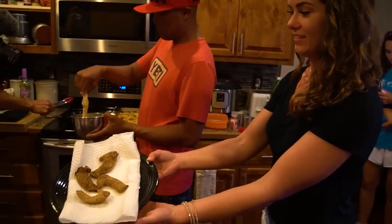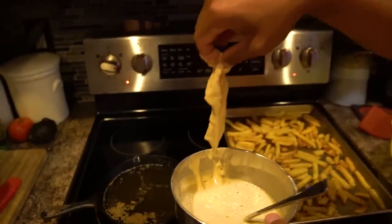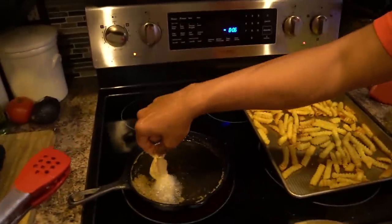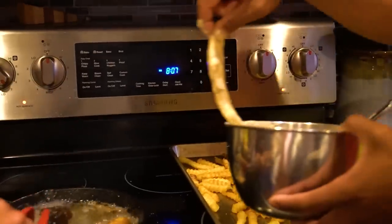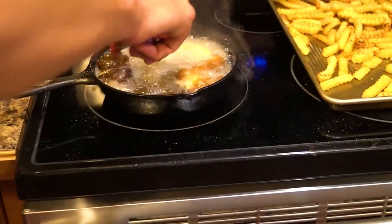This is Jemima and Sam. Oh, this is a pancake, huh? Also, another little hack, if you don't have beer or if you do not want to use beer, you can use anything that has any type of carbonation. Let's try and cool that oil down a little bit. Oh, dude. That was close.